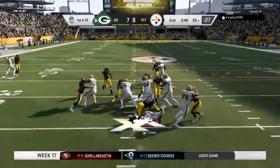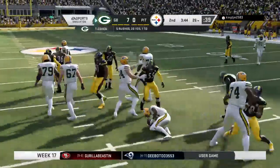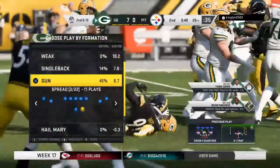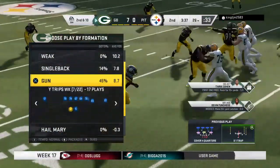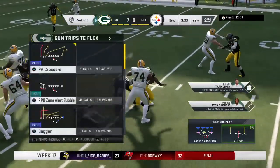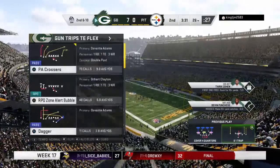Their defense has been solid, and they've got themselves a 7-0 lead after the touchdown the last time they had the ball. And this is no time to even think about, hey, are we going to milk the clock? Are we just going to do ball control? This is the NFL. 7-0 leads don't last very long unless you continue to push the envelope on offense.